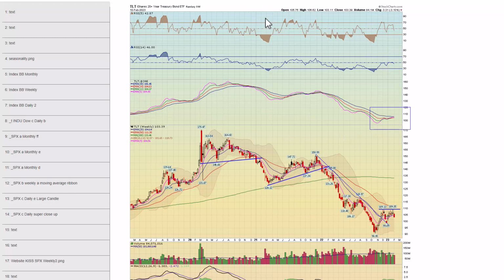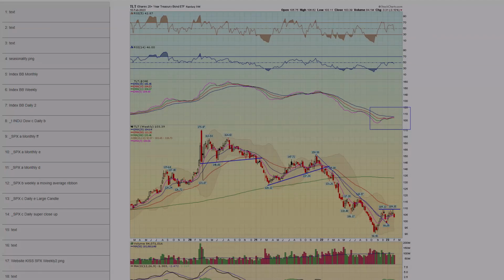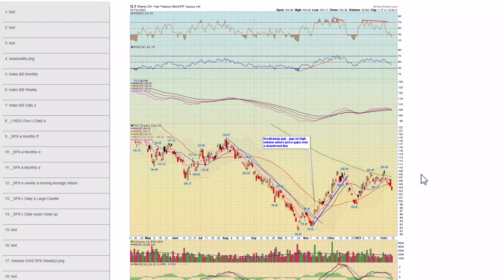Next, chart number 79, there's the weekly version of TLT. It moves opposite generally of TNX, so pulling back there. Next, chart number 80, here's the daily version. Suckered a few people in a couple weeks ago when it went above the 200-day moving average, then lost it.